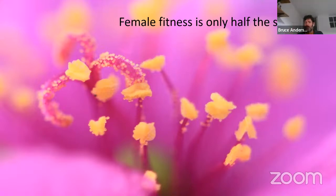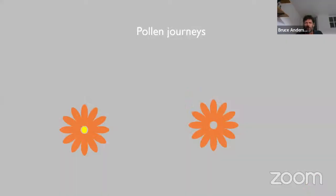So to calculate male fitness, we need to know something about how many ovules a plant sires elsewhere on other plants in the population. And it's a lot harder to do than counting seeds. Now, very little is known about aspects of male fitness and how the male aspect of fitness selects on floral traits. And so it is that I've become really interested in what I call pollen journeys, the journeys undertaken by pollen grains, because success or failure in these pollen journeys is ultimately what determines male fitness.